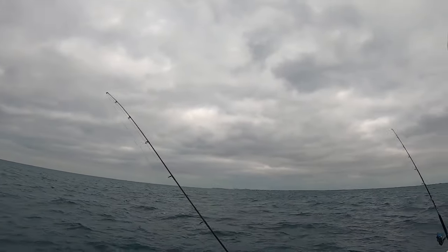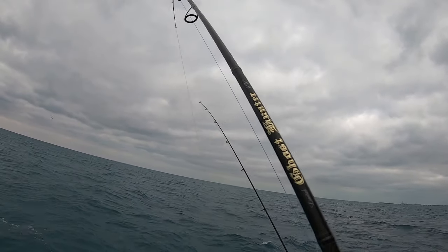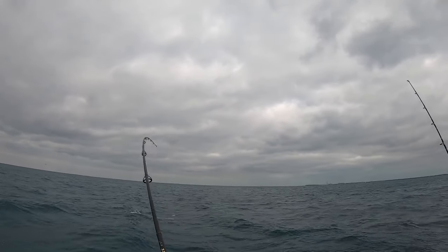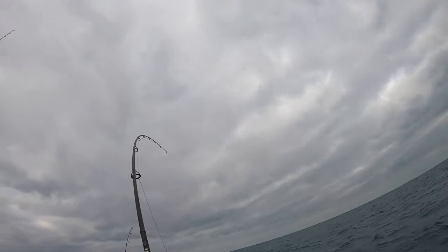Come on, come back out. Oh, I just got smoked. Whoa. Okay. Whoa. I just got smoked. Oh, a kingy. Another kingy? Yeah, a little kingy. Now, he would have been a lot of fun on that rod. Now, I don't know if I'm going to get him on this rod.